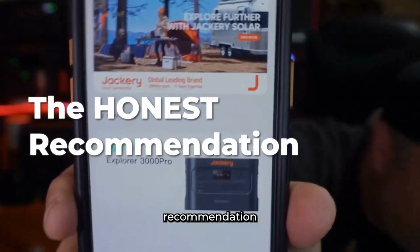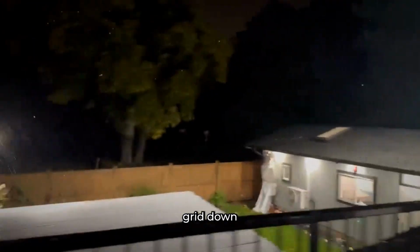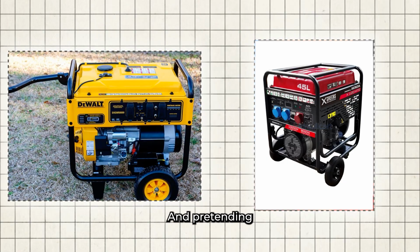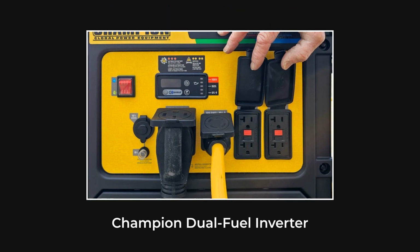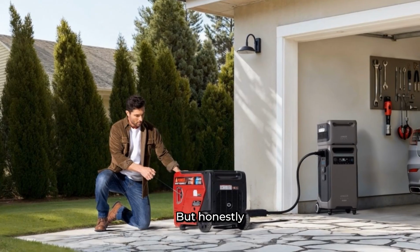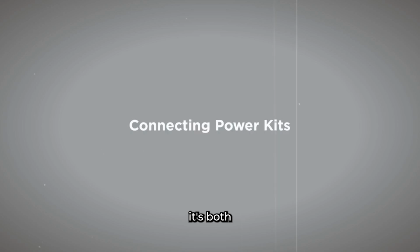That's the honest recommendation. A Delta 2 or an Anker C1000 around 1000 watt-hours covers a surprising number of households. Gas earns its place when the duty cycle gets brutal. Multi-day grid down, heavy loads, no sun, and you've got fuel stored. That's a gas job, and pretending a battery covers it is just battery fanboyism. If that's genuinely you, a dual fuel inverter like the Champion is the sane buy, because propane stores forever and burns cleaner than gasoline.